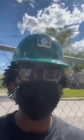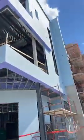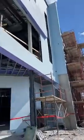So I'm going to flip the camera around if I can figure out how to do that. How do I do that? Okay, there we are. So this will be the main entrance right here.